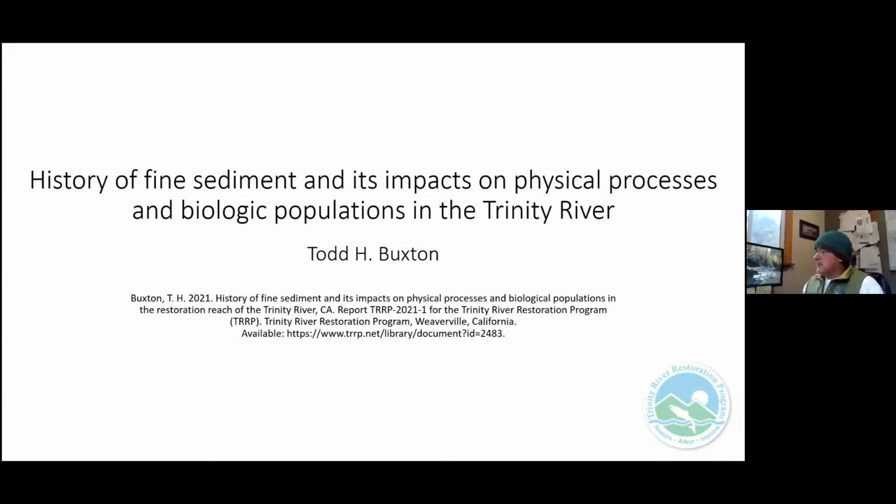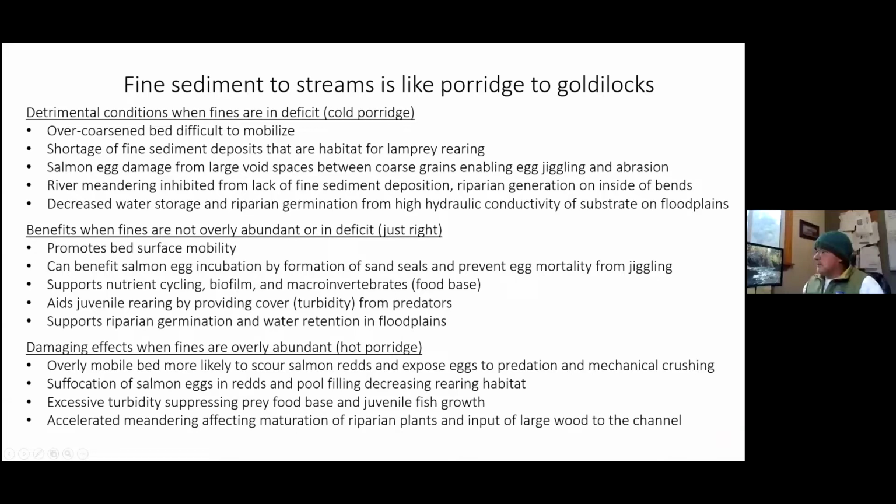So populations on the Trinity River is like porridge to Goldilocks. There can be too little porridge, not enough in the bed or on the surface of the bed or on the floodplains, or there can be just the right amount, and then there can be too much. And the Trinity River has areas that have gone through all these different states. I won't read these lists to you.